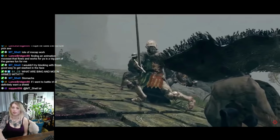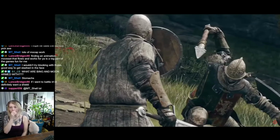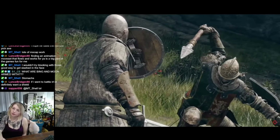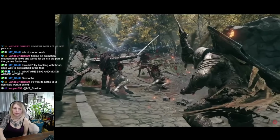But overall, I actually quite liked these weapons, and I think they were not ridiculous. They were not massively over fantasy. They looked believable. They looked decently proportioned for the most part, and I liked the different ways that they thought about how they might be used.